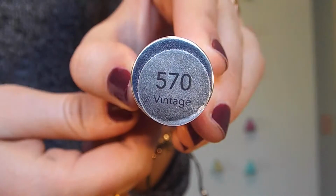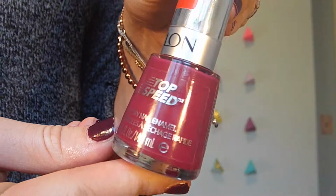And one from Revlon that I love is their Fast Dry Nail Enamel in Vintage, which is a little bit more on like the pink side. I love this tone of nail polish for the fall, and you should too. Just kidding, you can like whatever you want.